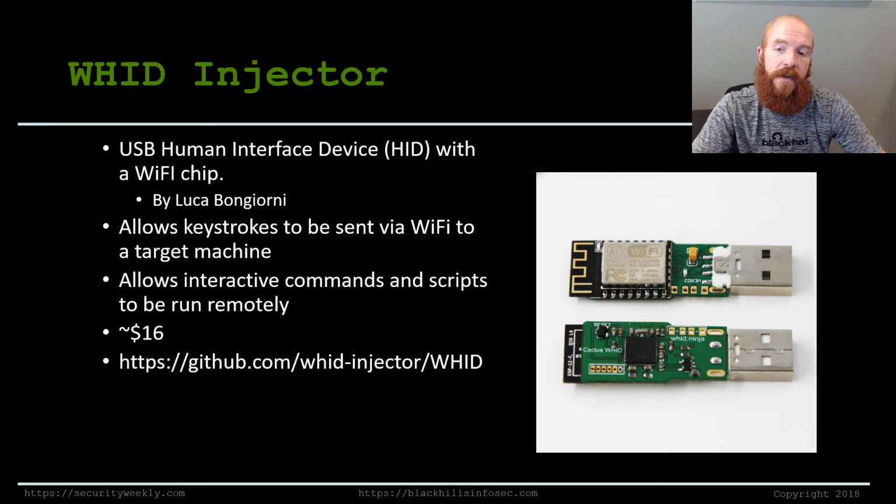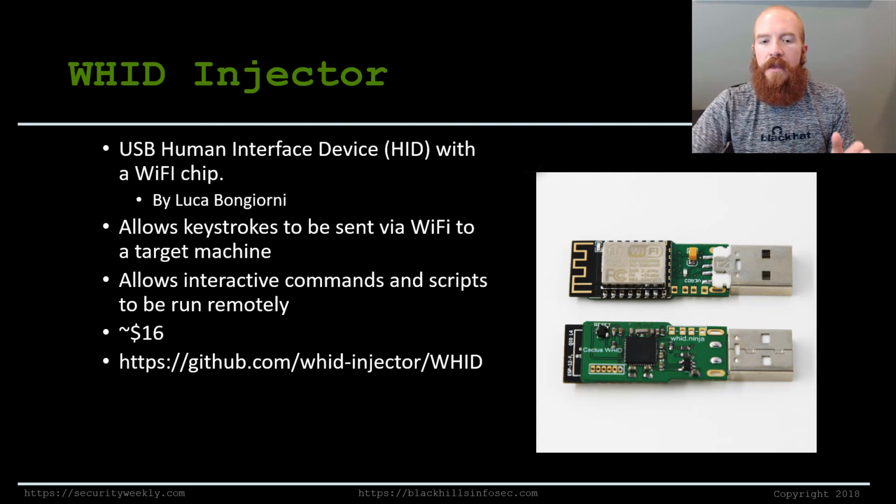But a human interface device would be very, very difficult to block because it looks just like a keyboard. With a human interface device, like a Rubber Ducky, you can program it to run commands. So essentially, if I find an open computer, I could plug in the HID device and it will run those commands and maybe give me a shell or dump some hashes or something.